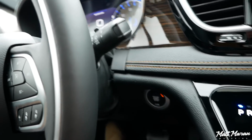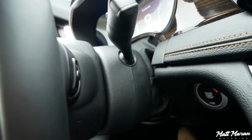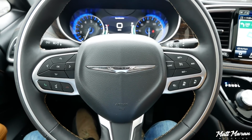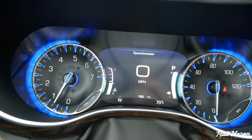And I love how on the FCA products, you have these rockers on the back of the wheel that allow you to change your volume and tuning without cluttering up the front of the wheel. And overall, I think it's a really nice wheel. The gauges here in the Pacifica are also really beautiful gauges.